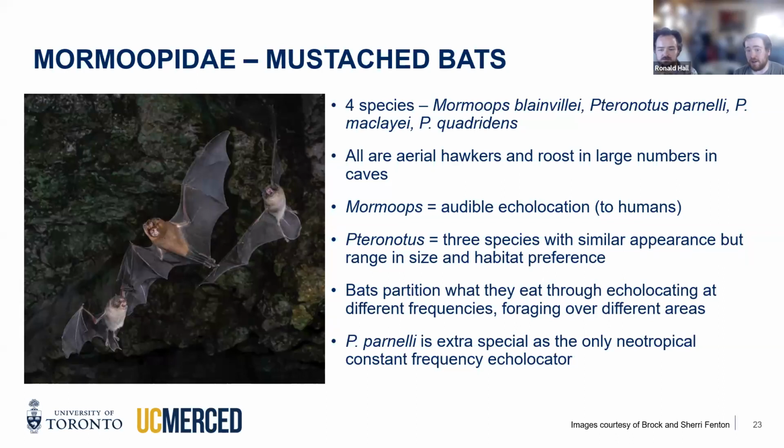The 3 species of Pteronotus separate what they eat through echolocation. So they echolocate at different frequencies, which makes them better at hunting particular insects. And that's actually from a study that was done at Windsor Cave that they figured that out. And Pteronotus parnellii in particular, so the largest one, which is an endemic now, is also extra special. These are the only bat in the neotropics that are constant frequency echolocators. So they don't modulate their frequency. They always stay at the exact same one.